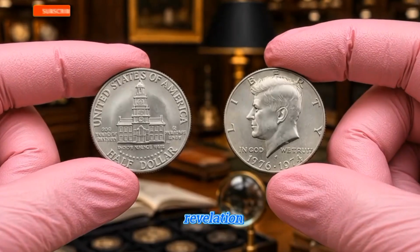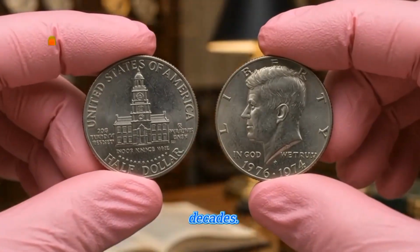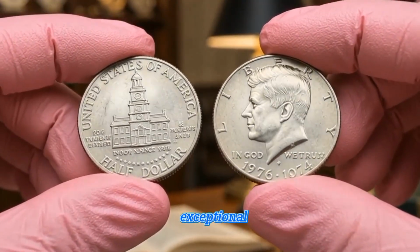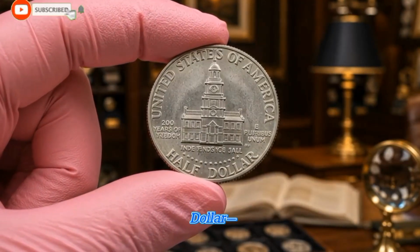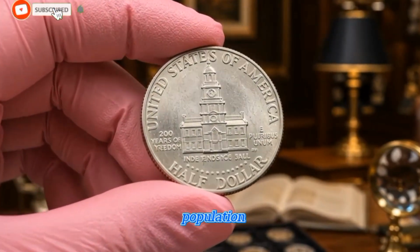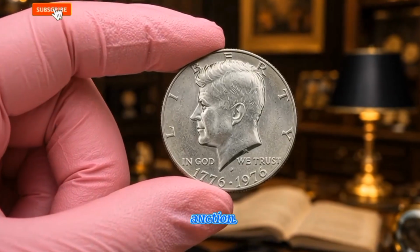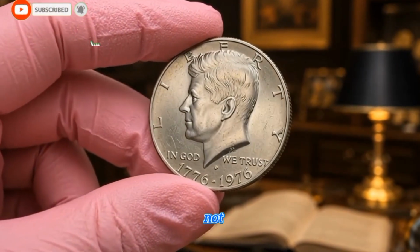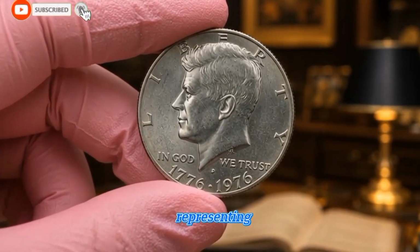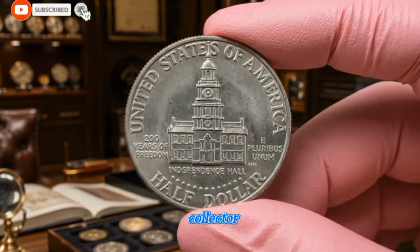And now we arrive at the revelation that has kept collectors searching through old collections for decades. One of the highest verified auction prices for an exceptional 1976 Kennedy half-dollar, specifically an extraordinarily preserved, top population certified specimen, has exceeded $0 at public auction. That remarkable figure was not paid for an ordinary circulated coin, but for an example representing the absolute pinnacle of preservation, rarity within its grade, and collector demand.